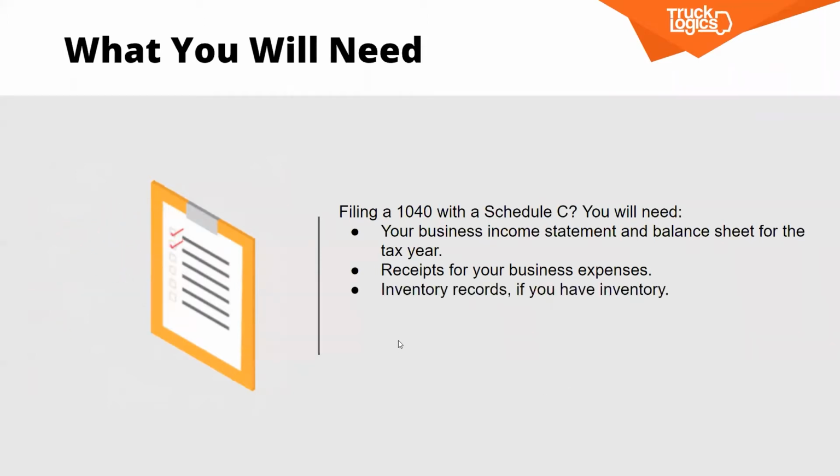Okay, inventory records. This is a very common one that is missed. Inventory records or assets, that kind of thing. You're going to need information on all of those. This is used to calculate things like depreciation or to calculate how much you actually own in assets. That information is required to file that 1040 Schedule C. So if you do have inventory, like you buy and sell freight, you're going to need all of your inventory records as well.